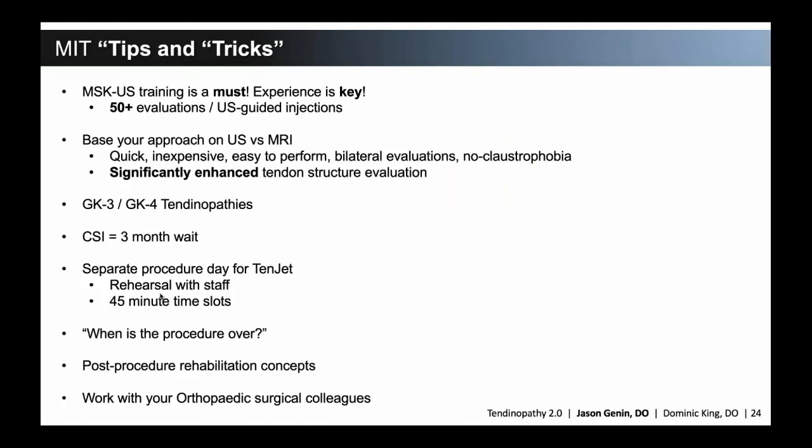So what we really advise the patient, and again, these are little tips and tricks, is that when they come in for the procedure, we try to make it as comfortable as we can for them. And we're really big on the post-procedure rehabilitation concepts, right? So we think it's important to tell the patient that not only are you getting the procedure, but what to expect in weeks 1, 2, 3, and 4. Again, that might be a little hard to expand upon in this talk today, but as we get through further webinars, each tendon poses a different concept.